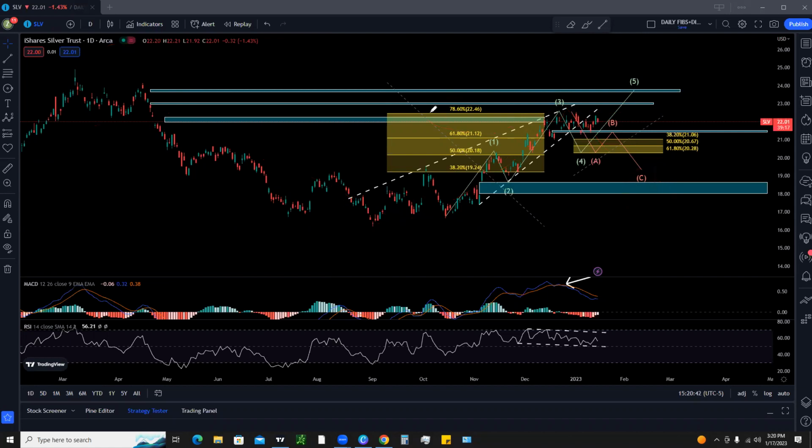Or if we break out of this, and we basically flip 22.46 from resistance to support, then we really could get this 5 wave structure to the upside and break out of this possible retracement that we're having and really get an impulsive move to the upside that could start a new pattern and a new wave. So it's going to be really interesting to see.